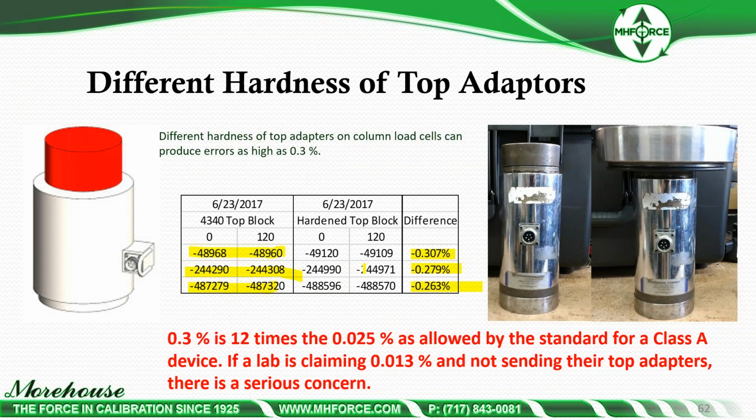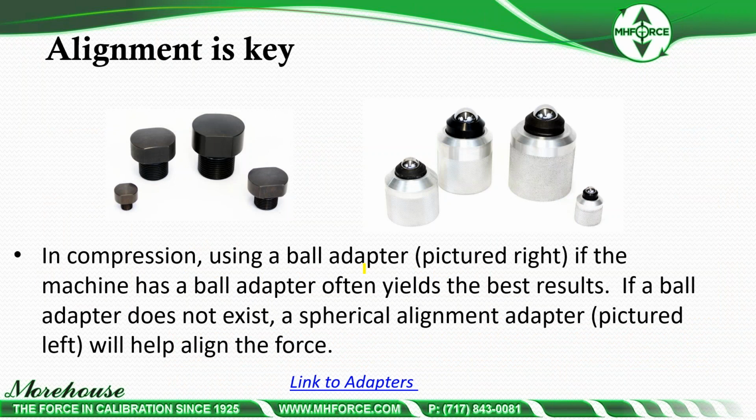So the recommendation is to have top and bottom adapters if possible, and alignment is the key. That first example in compression using a ball adapter pictured right, if the machine has a ball adapter, often yields the best results. If a ball adapter does not exist, a spherical alignment adapter pictured left will help. So in that first scenario with the Sensitech cell, if we would have used something like this, the customer would have sent it in, we would have repeated all day long.